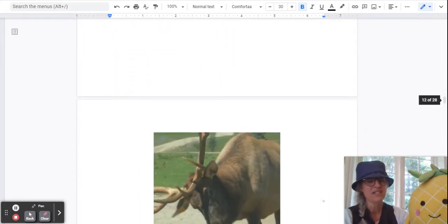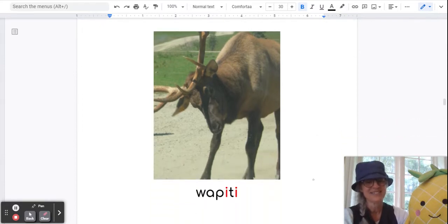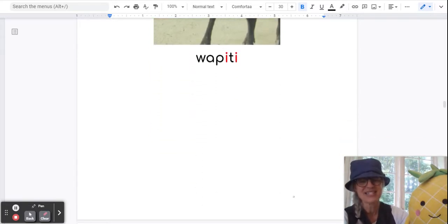Oh, that's another animal. Qu'est-ce que c'est? Now, this animal begins with the sound wah, wah. You know what it is? Wapiti. Let's say that one more time. Wapiti. Bravo. On continue.